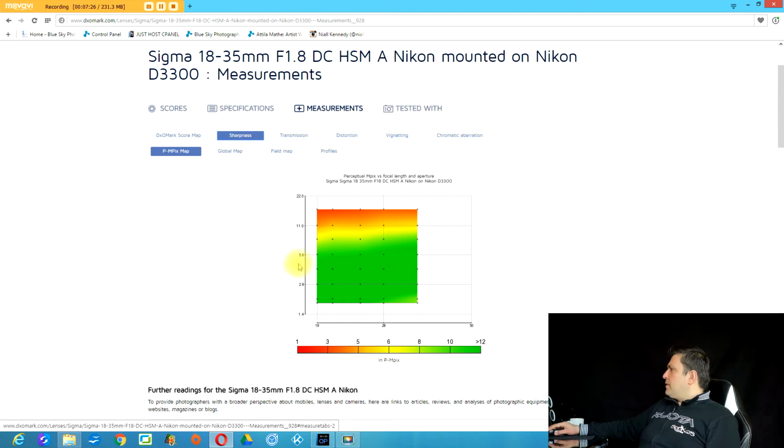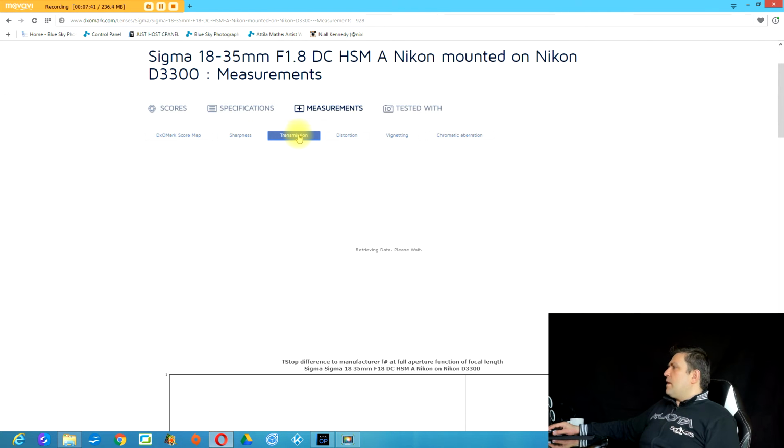This is for sharpness. You see over here that starting with 1.8, it's very sharp until about f8, and then it starts to fall off. Now this is a very good result. I'm telling you, for a zoom lens, this is excellent.